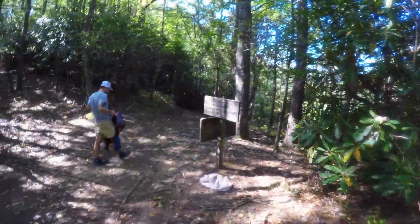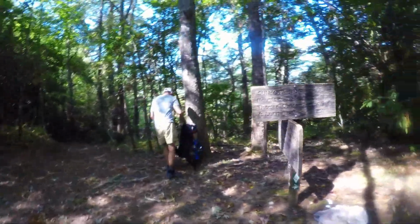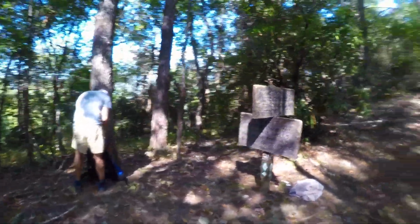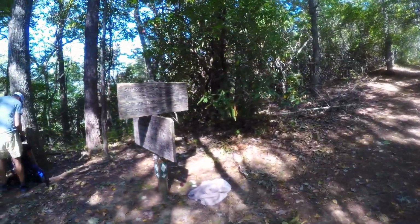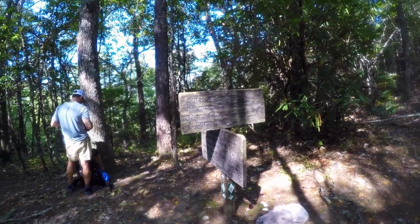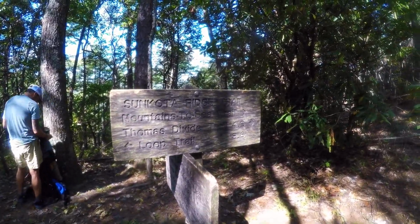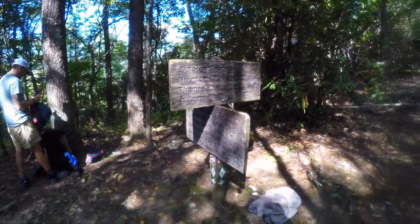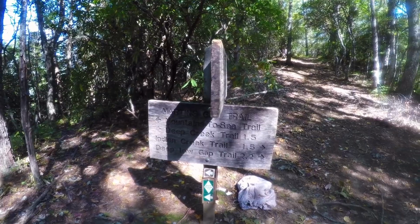All right, guys, we just got down to this gap down here. We are down here in the Martin's Gap Trail. We did close to about 5.4, 5.5 miles down in about 2 hours. Like I said, we just got off the Thomas Divide Trail, and then you got to add some for the camp. So now we're going to continue on the Mountains to Sea to the Deep Creek Trail 1.5.